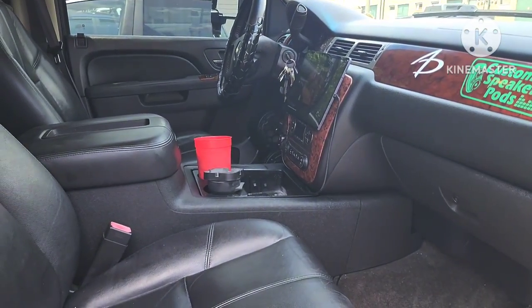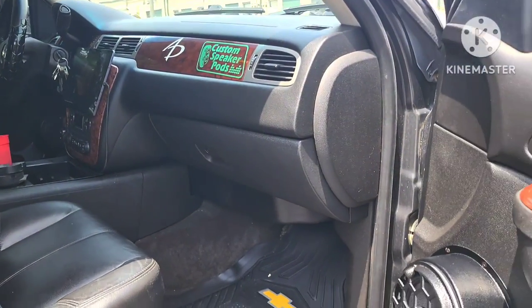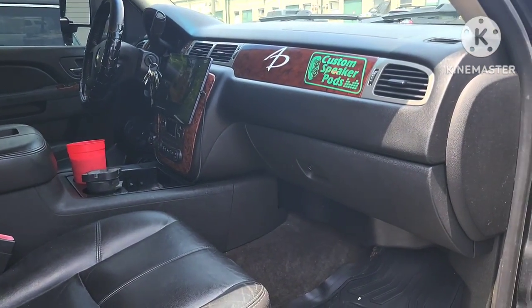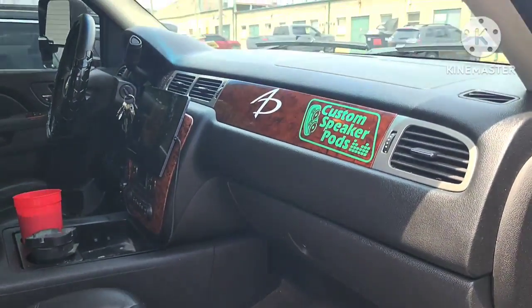does the system look stock, or does it look like the changes you've made are something that the factory would have done? Let me try to explain that. What I mean by that is, if the factory were going to put two 12-inch subwoofers in a car, how would they do it? How would they make it look? If your build looks like that, then you're on the right track.